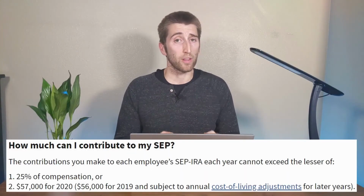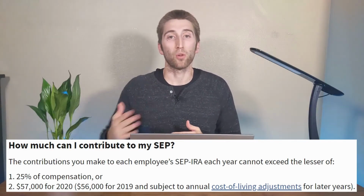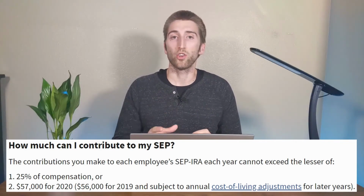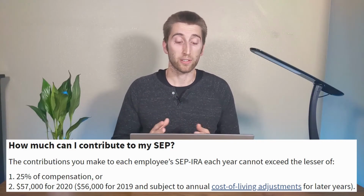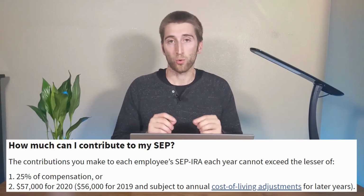And that brings me to my next point, which is how much can you actually contribute to a SEP IRA? Let's say you're self-employed, or you have a very small business with 1 or 2 employees. Well, the maximum amount that you can contribute is up to 25% of the employee's compensation. The employer is going to contribute on behalf of their employees. So if you or an employee make $100,000 from your business, the amount that you can generally contribute is up to 25%, which would be $25,000, or the maximum employer contribution limit, which happens to be $57,000 in 2020. Whichever one is going to be greater, 25% of your compensation or that $57,000, that is the maximum amount that you can contribute.